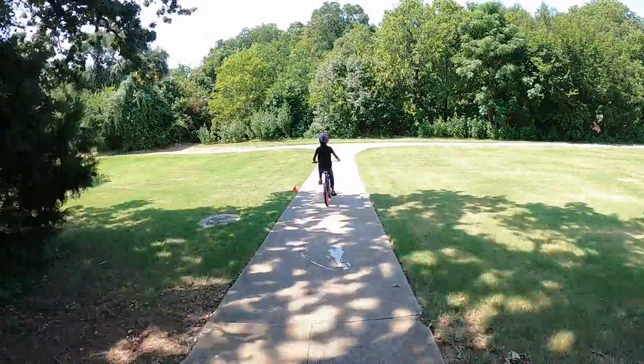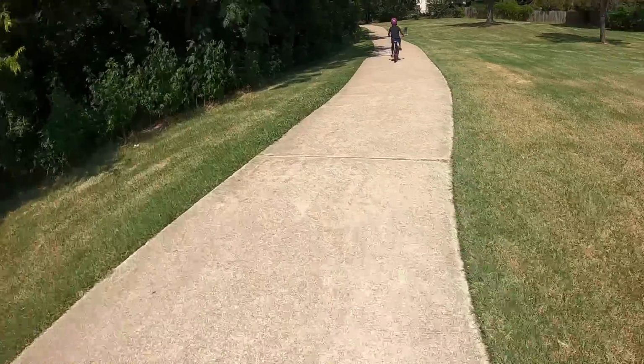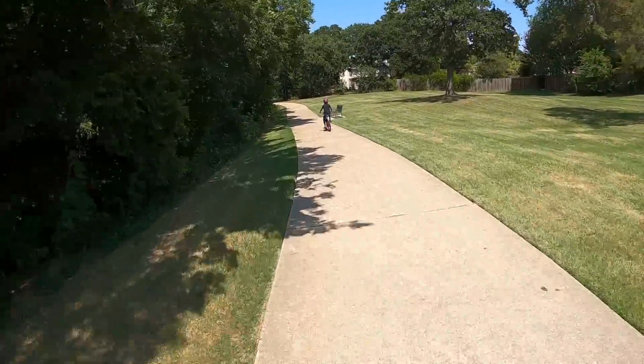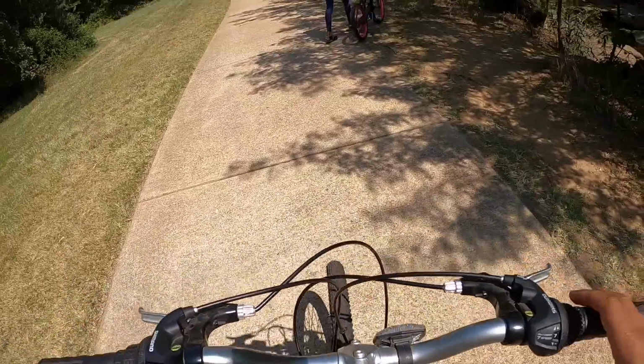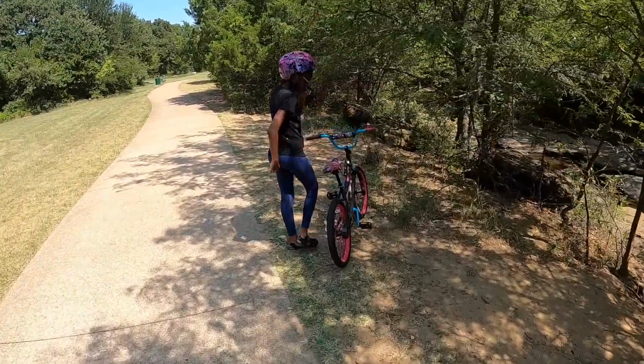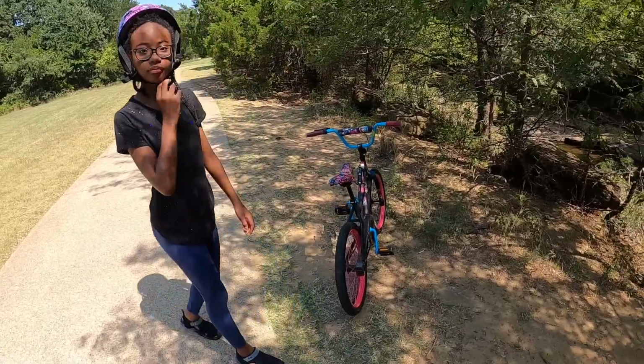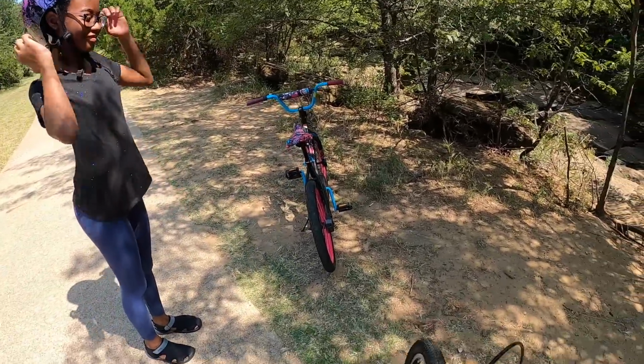I try to take the kids out on individual bike rides so that they can get their individual time with mommy. And today was Chloe's turn. There's this little creek in our neighborhood that we can ride our bikes to that she loves. So we rode down there and kind of just hung out and chatted for a little bit.